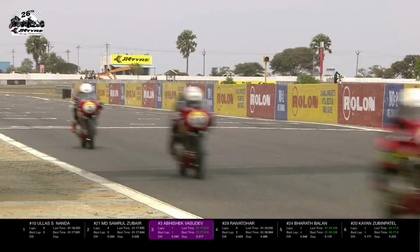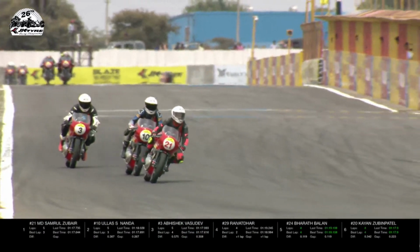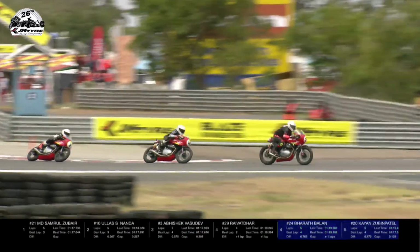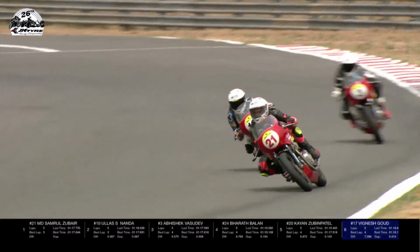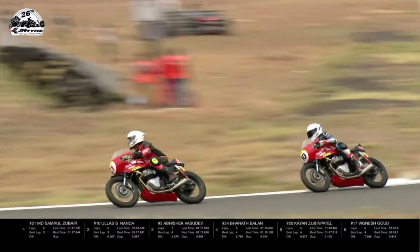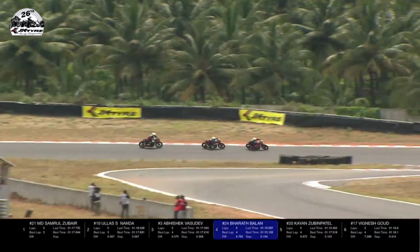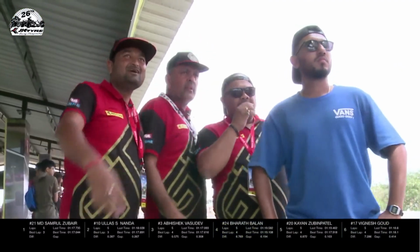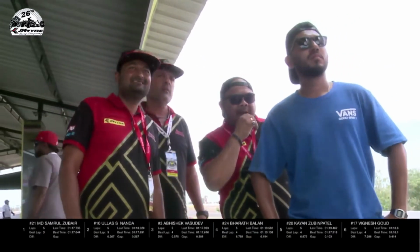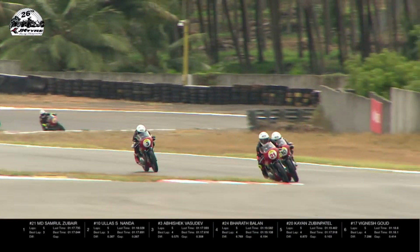It helps out that Anandar isn't quite in this race anymore after that major crash. Touchwood, right, or okay. But the fact is, he's earned this right to be P1, but Ullas Nanda will not let him go that easily. No chance. Look at the move he's making. Look at the lines he's taking. More than about speed, it's about constantly reminding Mohammad Samrul Zubair that I am right here in your mirrors. Watch out for me, otherwise it's going to be tricky for you to go ahead with the race normally.